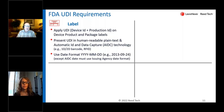For the most part, predominantly that is implemented as a 1-dimensional or a 2-dimensional barcode, and that's very commonplace. Technically you could have a radio frequency ID, but very few products actually implement that.